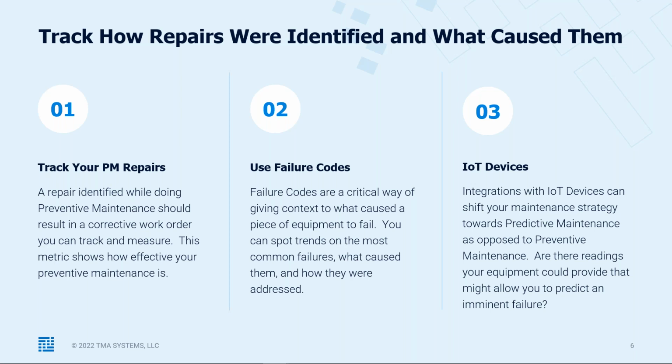So PM repairs as a work order type, I always recommend, however you all want to categorize that. But typically, that should not fall within the preventive maintenance work order. I want that additional data. And while it can be painful on the tech, that data is worthwhile for me. So I want them to create those corrective work orders, or obviously have them auto-created if possible.